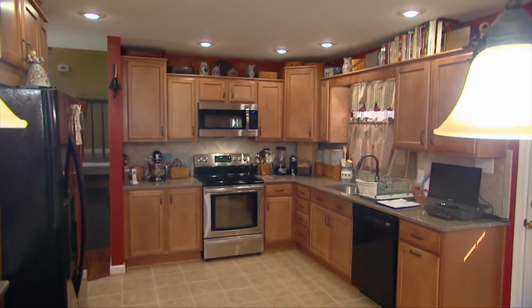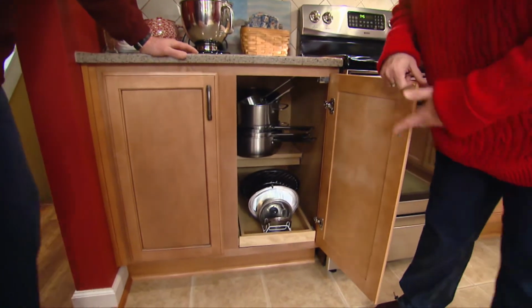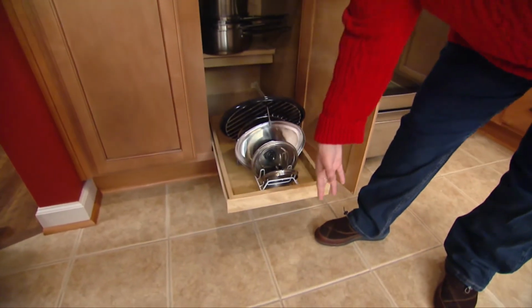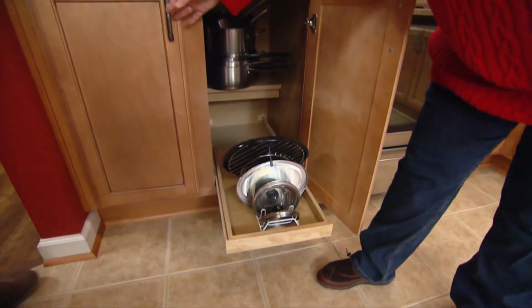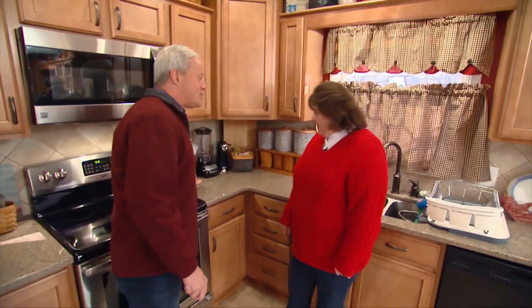I love this. Before, this was just an open space where I had my pots and pans, and now I have a beautiful cabinet door. Close it, I can hide my stuff. People don't come in and see my pans. I know you had a real problem in your original kitchen. You had this dead space back there that you could never get to.